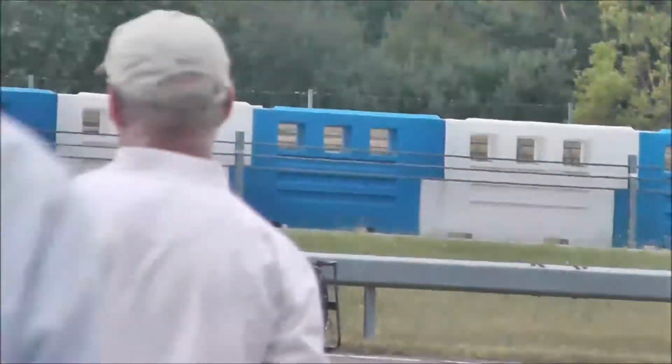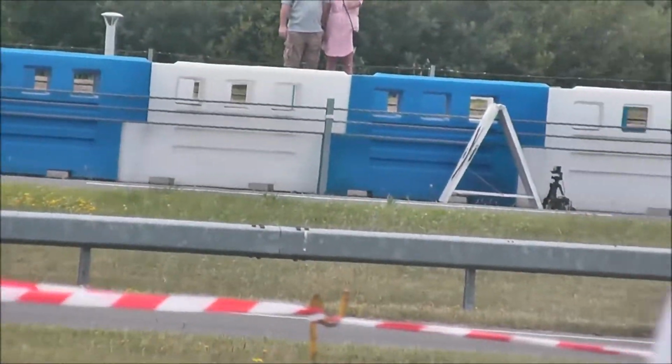Give me an idea, actually. Why don't we run a sprint at Windsor Safari Park through the... make sure everyone prepared their car properly, wouldn't it?